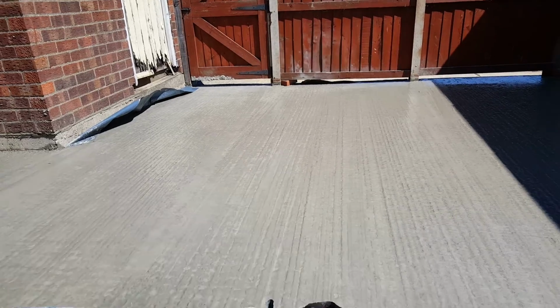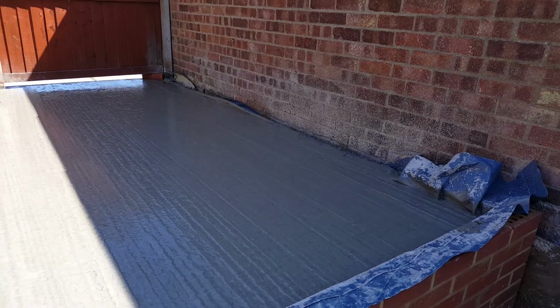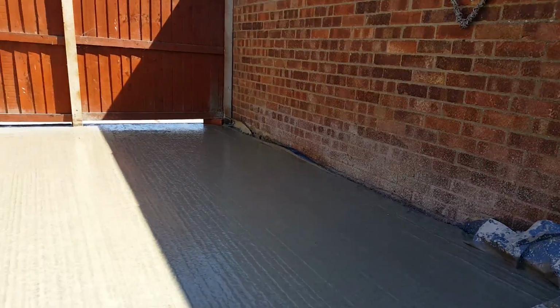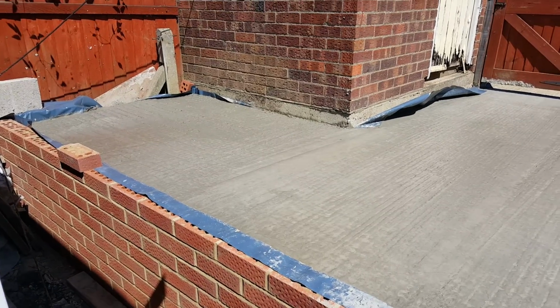So there we go, the base has been laid. It's still obviously wet, it was only done this morning, finished about 9:30, and it's now 11:05. All laid, boys have done well.